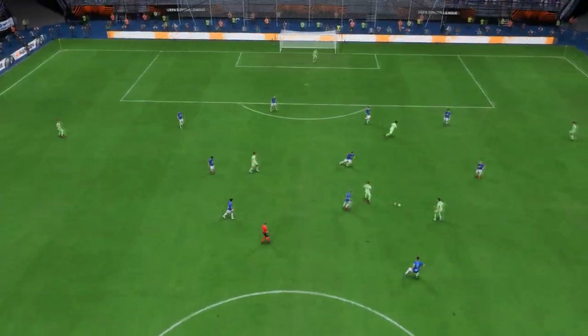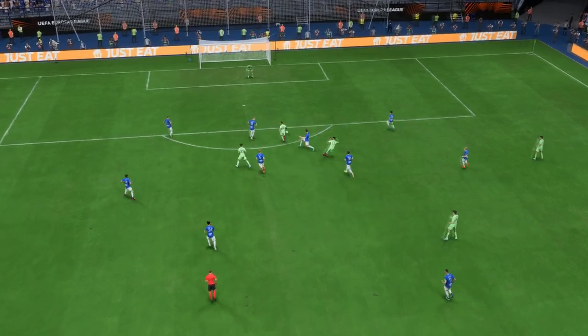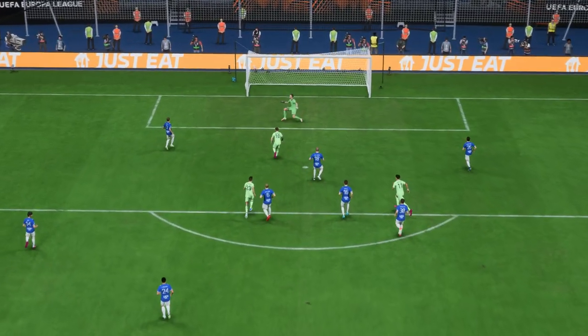Well, as you can see, he gave the keeper no chance there. He looked so confident, didn't he? That's a cool finish.